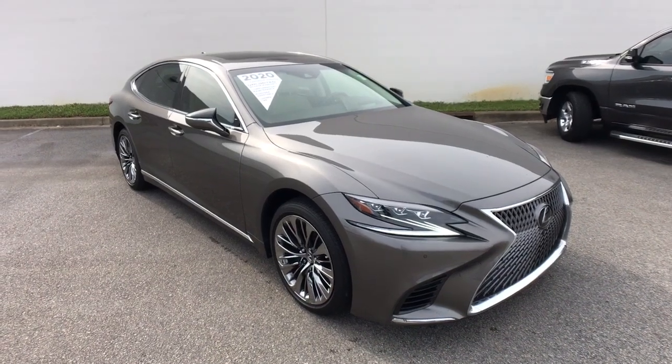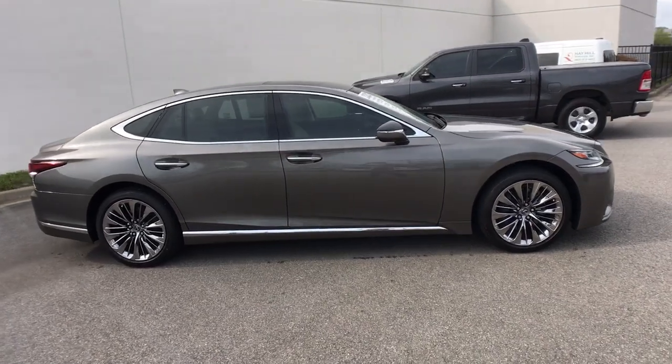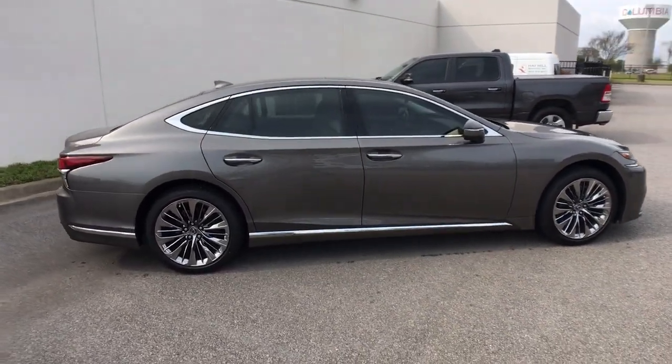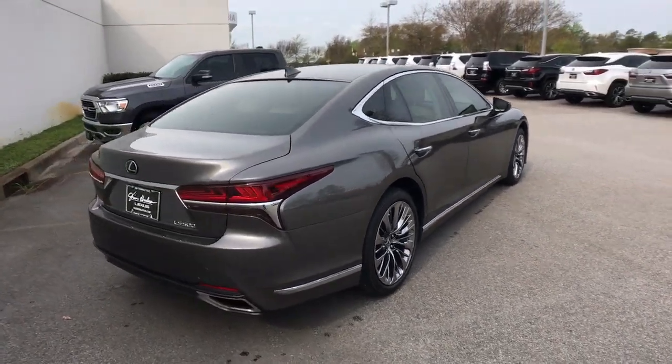You will love the features of this 2020 Lexus LS. With less than 35,000 miles on the odometer, this vehicle provides excellent value. Take a closer look at this alluring LS.